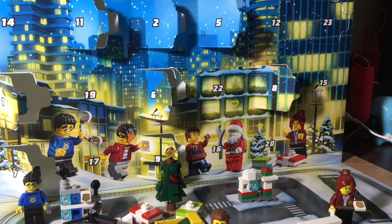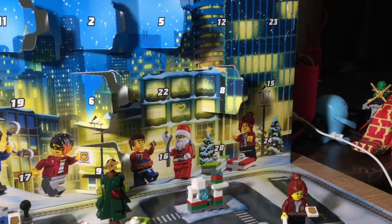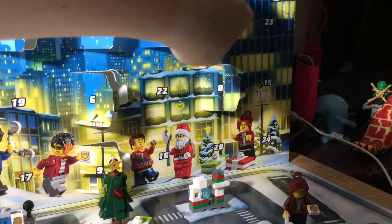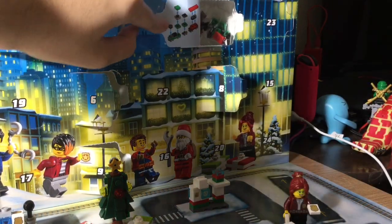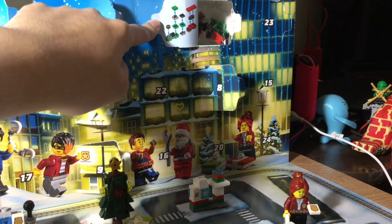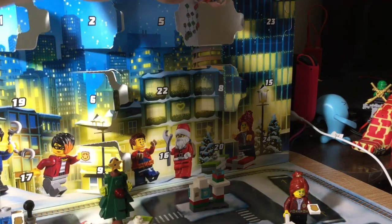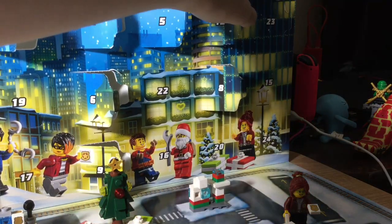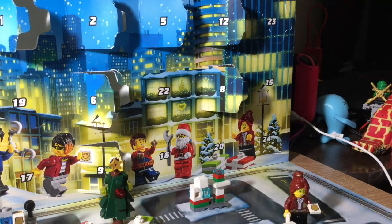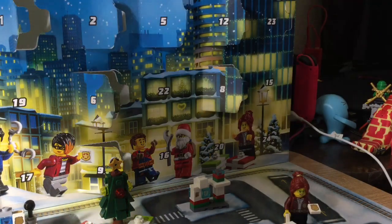Day 12 is 2 across from day 11, across day number 2 and number 5, right here. Let's see what it is. It looks like a train. A green engine with a tender and I assume a car of some sort, perhaps a passenger coach. Well, let's get building.